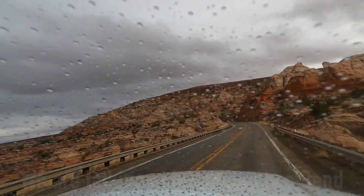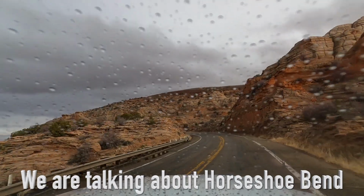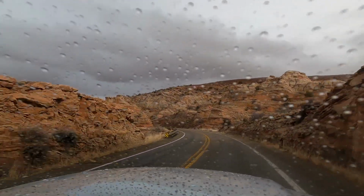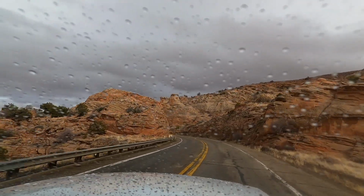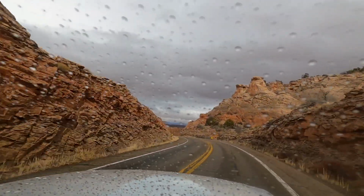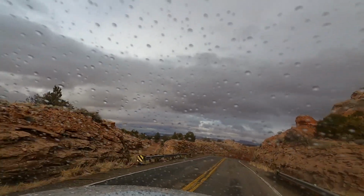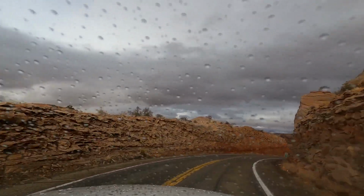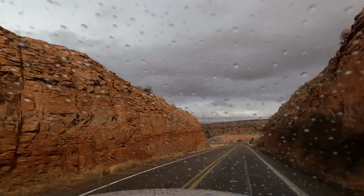Someplace around here is that horseshoe. That's what I want. I want to see the horseshoe, because we didn't get to last time, and I saw so many pictures of that. Someplace around here. A big river makes a horseshoe around a cliff. It's this beautiful shape. You can look down on it and you see a horseshoe of water around rock, or around a land center. Wow, look at that. Very pretty.